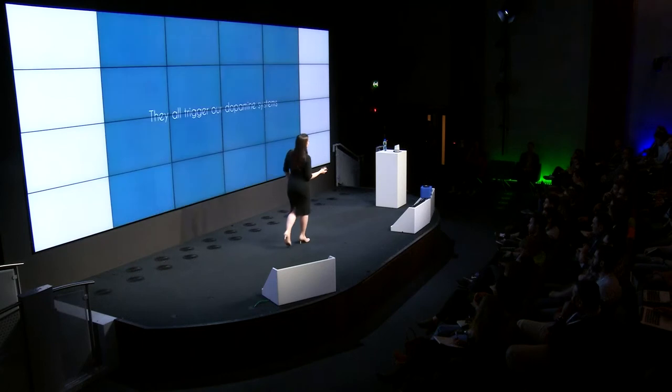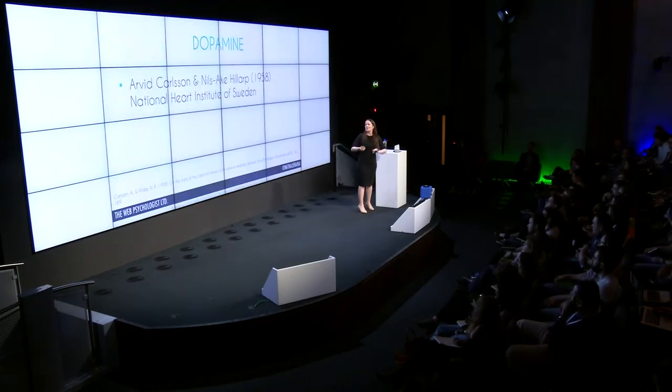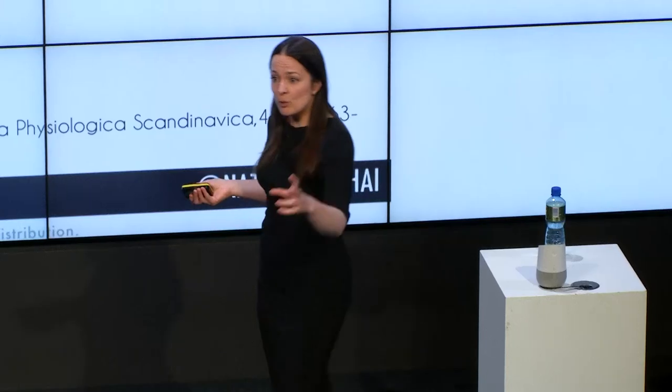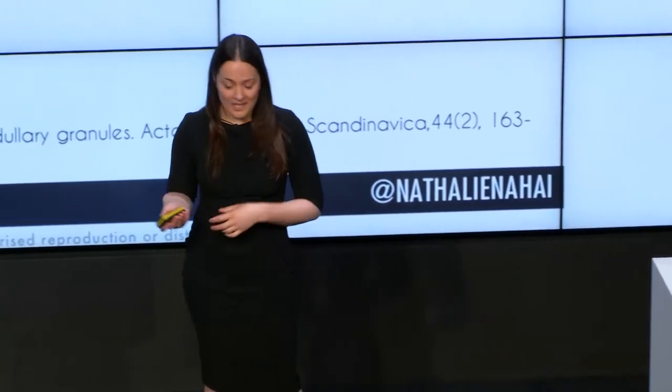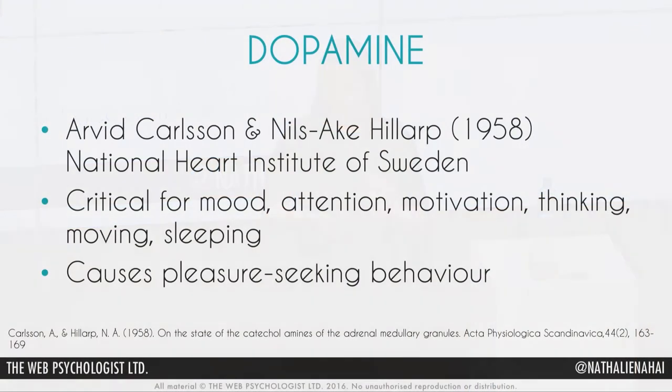Well, they all trigger the dopamine system. Dopamine is a neurochemical that was discovered in the 1950s by two Swedish researchers, and they found that it's critical for all manner of things, including your mood, attention, motivation, thinking, sleeping, etc. Crucially for us, it also causes pleasure-seeking behaviors. Now, this is really interesting.